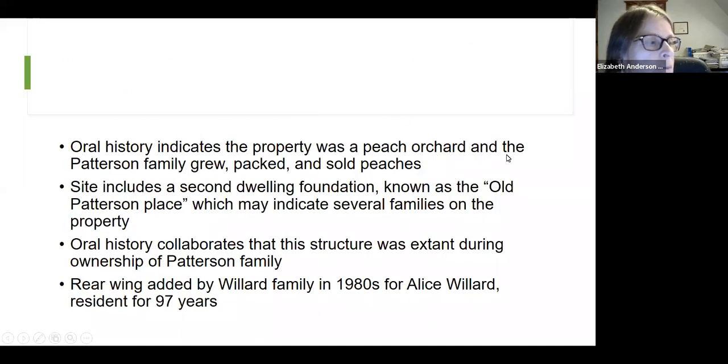Oral history indicates the property was a peach orchard. The Patterson family grew, packed, and sold peaches, and they may have used the first floor of the dwelling for that, as well as living on the second floor. There's also a second dwelling foundation, or actually, I wouldn't characterize it now as a foundation. It is a pile of fieldstone, but oral history is telling us that it was known as the Old Patterson Place, which indicates that more than one family was living on the property. Not at all surprising. It's a very large tract of land.